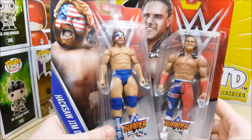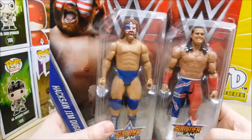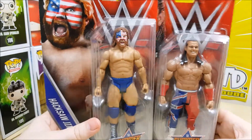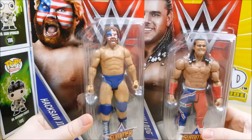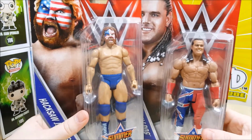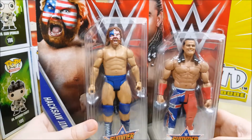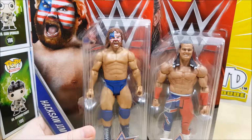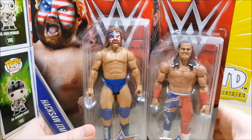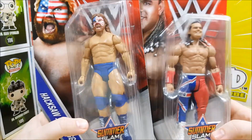But I thought we can't just do them, really, because in B&M, I also saw these for just £6.99. These SummerSlam Mattel figures to add to my little Mattel collection, which is starting to grow now. The Mattel collection of mine, it's pretty much just, well, not pretty much, it is just classic wrestlers, WWE superstars from when I was a kid, which was, geez, I'm kind of old. So it was the late 80s and early 90s. And that's what I like.